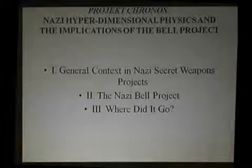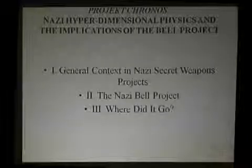Now, for those of you taking notes, these are the 3 major points in the outline. I'm going to be talking basically about 3 things: the general context in Nazi secret weapons projects, just to kind of give you where the Bell Project is and why it is so extremely important to understanding the kind of physics that Dr. Brandenburg was talking about in his presentation. Then I'm going to talk in the second part about the Nazi Bell itself. What exactly was it? What were they trying to do with this device? And then in the third part, the all-important question of where exactly did this thing go?